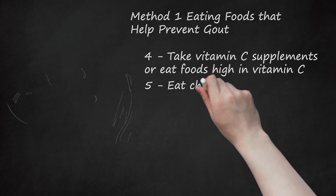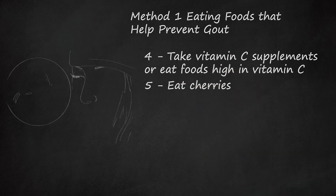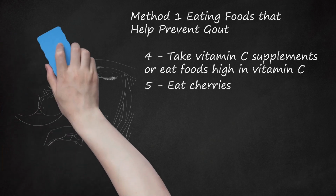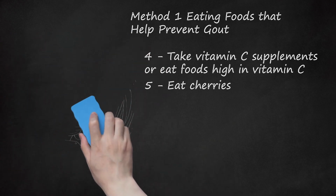5. Eat cherries. Long a folk remedy for treating gout, cherries may actually reduce your risk of gout. Preliminary studies show that cherries appear to reduce the levels of uric acid in your blood, the immediate cause of gout.